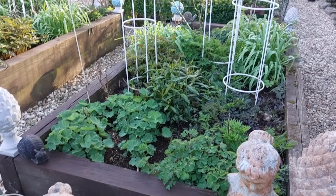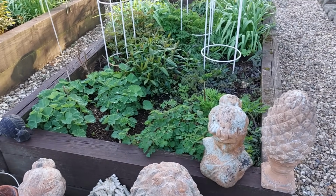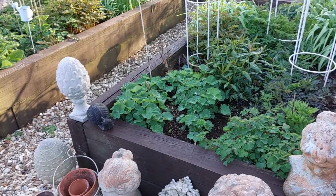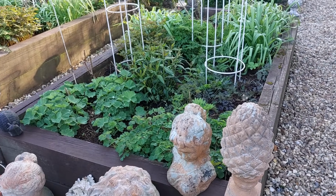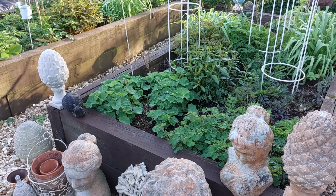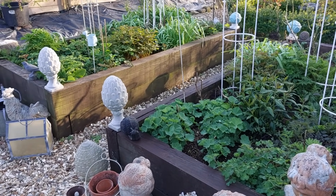So what we did is we got some sleepers, because I wanted an area. I love flowers. I love growing cut flowers, or flowers to cut. And I know that we're on heavy clay, lots of stone. So I thought if I do raised beds, I've got a fighting chance. Little did I know that the deer would come and eat everything.